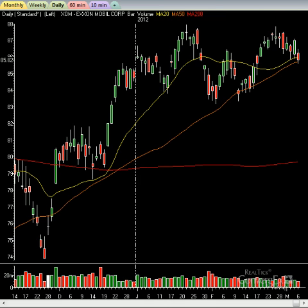ExxonMobil getting hammered today, although it's into the dual moving averages. There's a key trend line on Exxon here that I think we all need to be aware of. This trend line right here. If you close below this trend line, it's a major breakdown on Exxon. And again, just connect the pivot lows. You have this pivot low to this pivot low to these pivot lows, and then now you're at it again. If you get below here, watch out below on a closing basis, folks, because this stock could collapse very, very quickly.